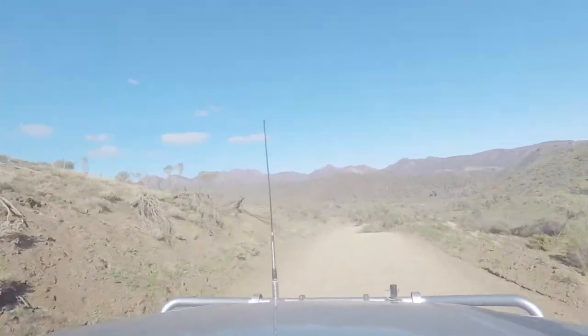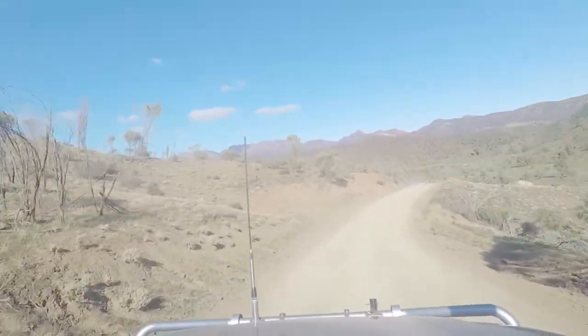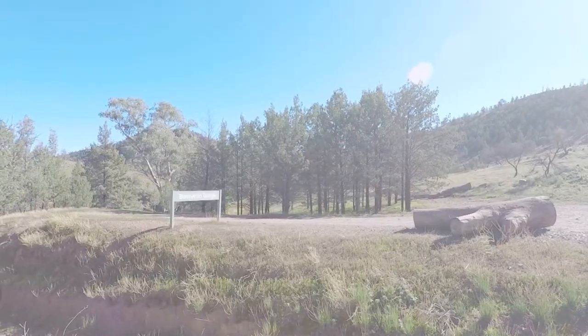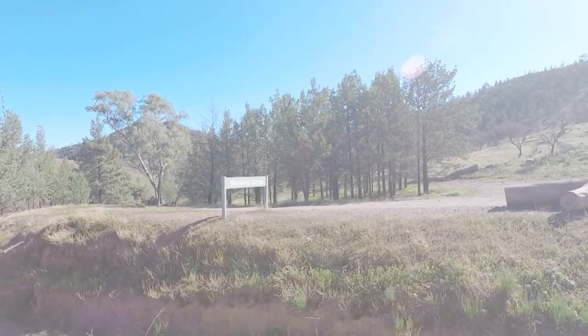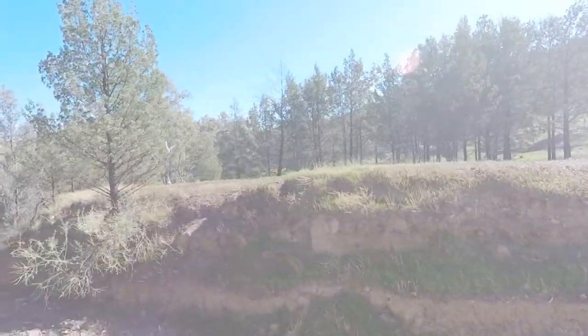So it looks like we might be starting to head down into the gorge now. There you go. Looks like we are officially in Brackena Gorge. So let's go and have a bit of a investigate.